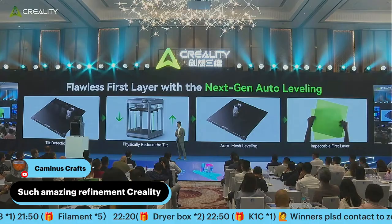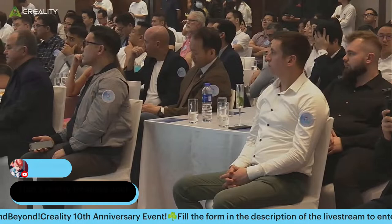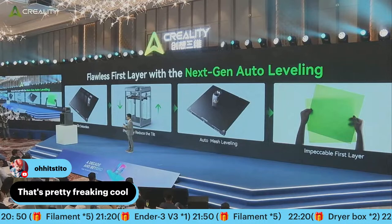Creality has spent a lot of effort developing the next generation auto leveling. In it, we integrate the strain gauge in the printhead to allow the nozzle to test strictly, to acquire more accurate data. And paired with enhanced new algorithms, the leveling system is far more precise. On top of that, we added a tilt reduction with the help of the dual independent Z axis before mesh leveling. Empowered by such a four-step approach, the first layer turns out impeccable.